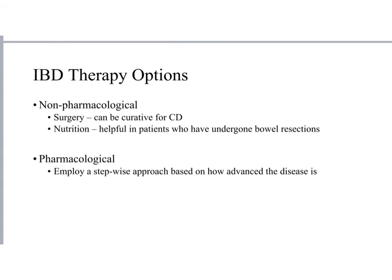Our options for treating IBD first start with non-pharmacologic intervention. That can include surgery, and surgery can be curative for Crohn's disease. But definitely in all these patients, we want to address their nutrition. It is very easy for an IBD patient to be malnourished because their body isn't absorbing nutrition as it would in a normal patient. So nutrition is a major component of any IBD therapy plan.